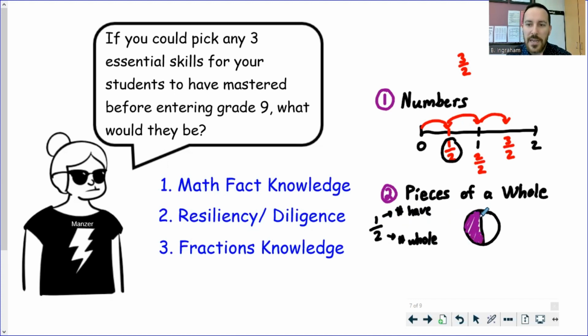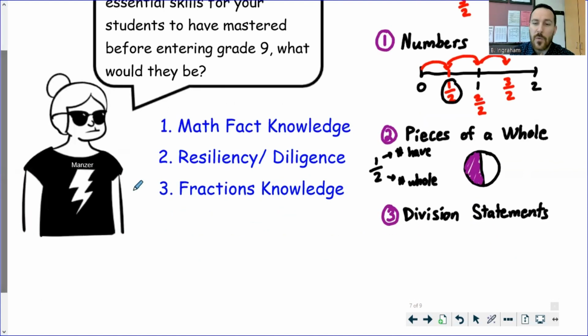We have 1 piece out of a total of 2 pieces to make up the whole. And the last definition I give to my students is that fractions are division statements. So what does that mean?